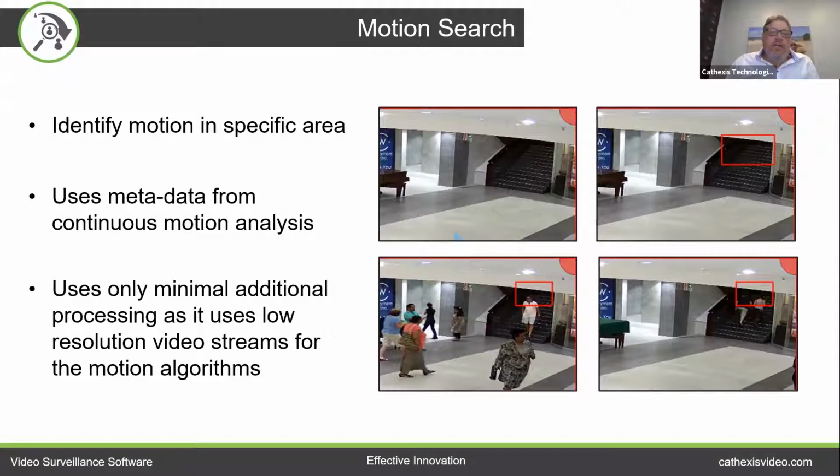So when do you use motion search? Well, if you're not sure when an event occurred, only sort of in the area of where it occurred, then motion search is the tool to use. So once again, let's just run straight into a video.